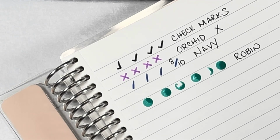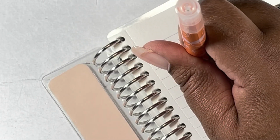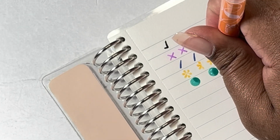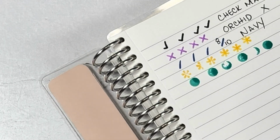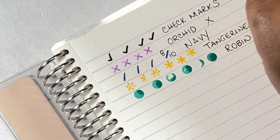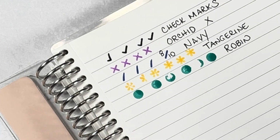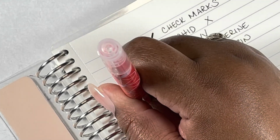And then you have the asterisk. Let's do that up here. Asterisk. Ooh. It's kind of like you gotta sit it on there straight up. Okay. Tangerine. And to me, that looks more of a gold or yellow. And then in coral, you get an open circle.